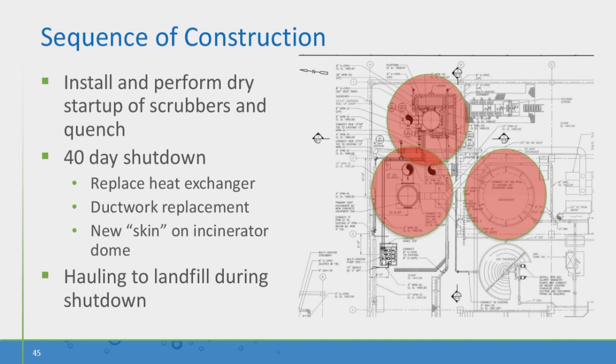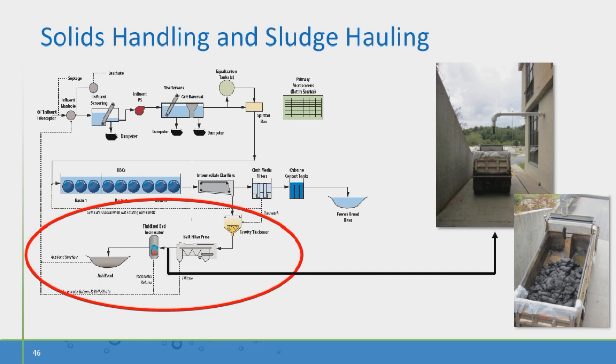The heat exchanger was replaced. We did replace all of the ductwork, and then, as Frank mentioned, we added a new skin or a new dome roof to the incinerator itself. So during this 40-day shutdown, we were hauling all of our solids to the local landfill. This is just a schematic of our treatment process. You can see down below, circled in red, is the solids handling portion of our plant. Just downstream, after being dewatered, we did not inject into the fluidized bed incinerator, but went directly to our truck loading facility.